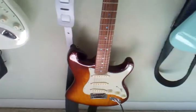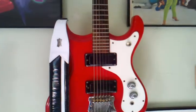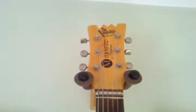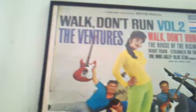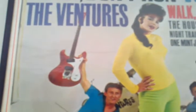And then again, there's the American Deluxe Stratocaster, and right up above it is a fabulous guitar. It's a Mosrite. This is about a 1965 Mosrite, and this is a Mark V, and this was a guitar that the Ventures kind of made famous. You see in the album next to them, they're all holding up the Mosrite guitars, and this is the one that this guy's, I can't remember his name. The one he's holding is a slightly different model than the one I have.